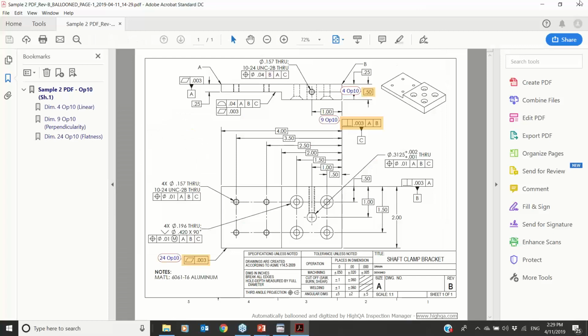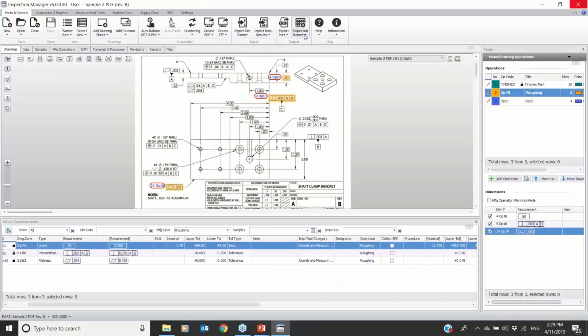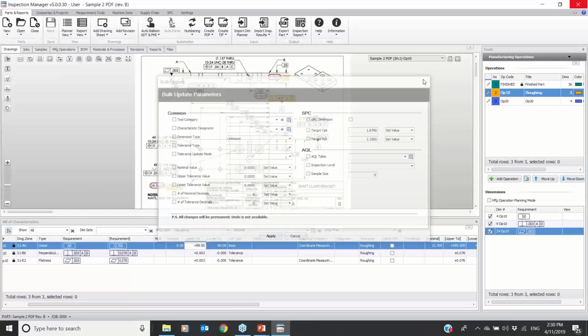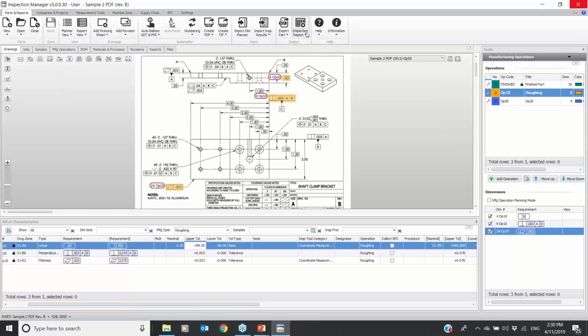And I can create an inspection plan for operation 1. But before I'm going to do it, just a quick note for you guys. You see the nominal here, we don't have here. The nominal belongs to the final inspection. You can easily go and update the nominal to the roughing stage, and you can add material, change tolerance accordingly. A lot of things can be done. So I'm creating now an inspection plan for my first operation.